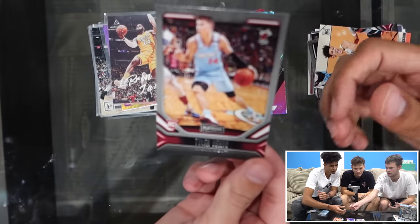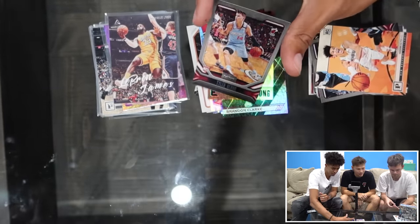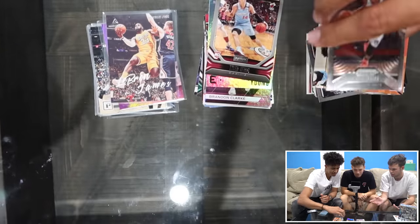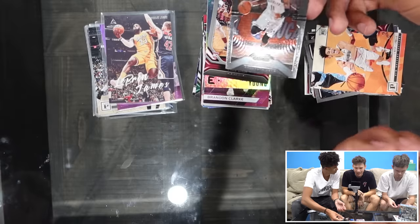Oh, a little Tyler Herro. Ooh, I don't know what you guys think about that. He's a W. And a Kyrie Irving. That's a cool card. It's a W. It's thick. It's pretty thick. That's a prism, bro. That's random. It's random. Keep that bad boy. Dub? Yeah, that's a dub.